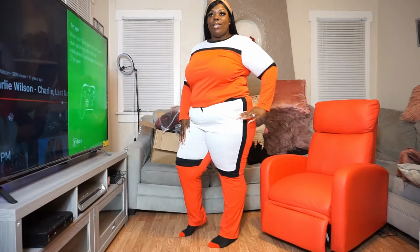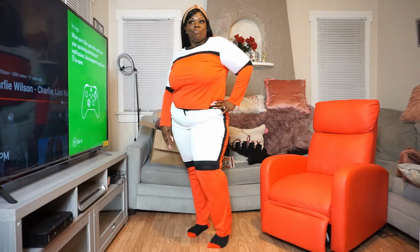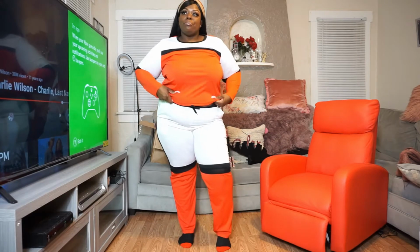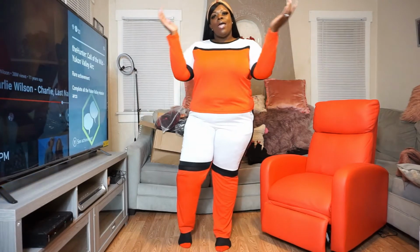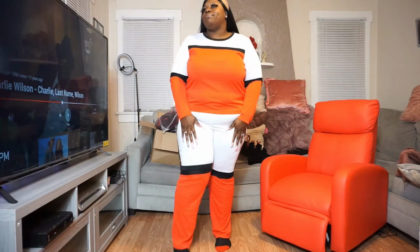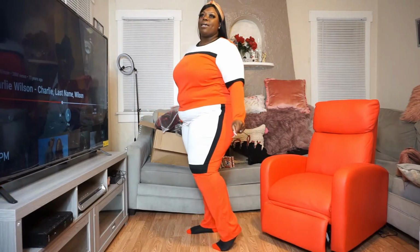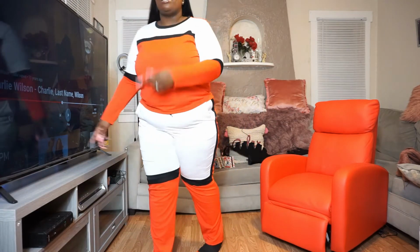But I really like this outfit, y'all. What y'all think? Cute, right? I'm sorry, I'm looking at the mirror over there. I know I should be looking at y'all. But let me know, rate this outfit from 1 through 10. Let me know what y'all think about it. I'll give it an 8. I really would give it like a 9. It's decent. Cute. Y'all, so we're gonna go on to the next outfit.